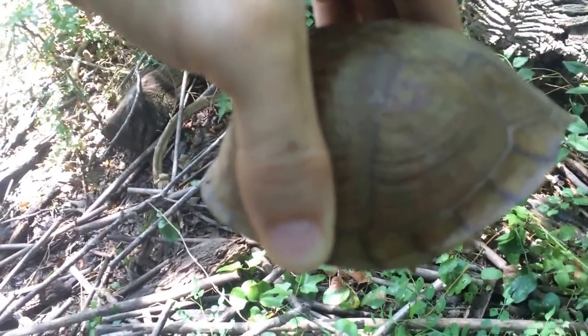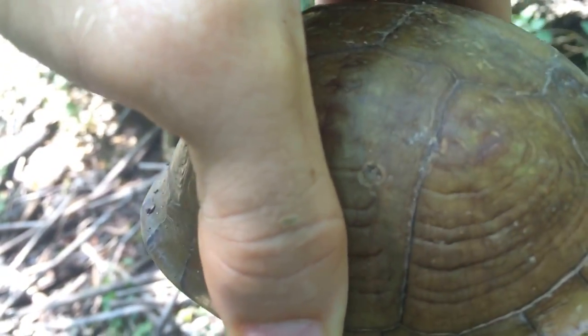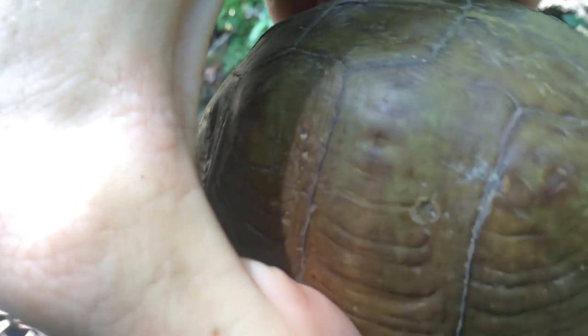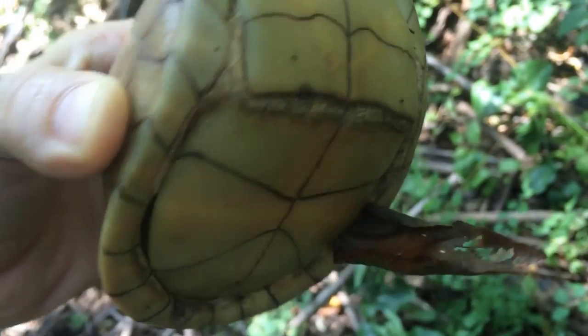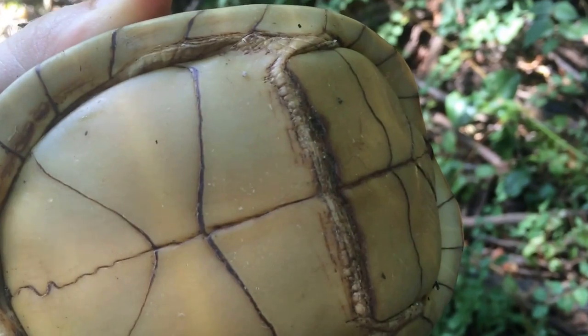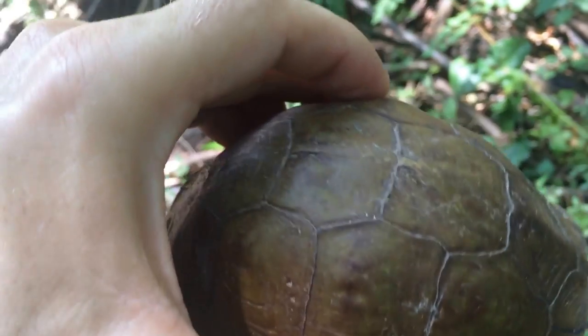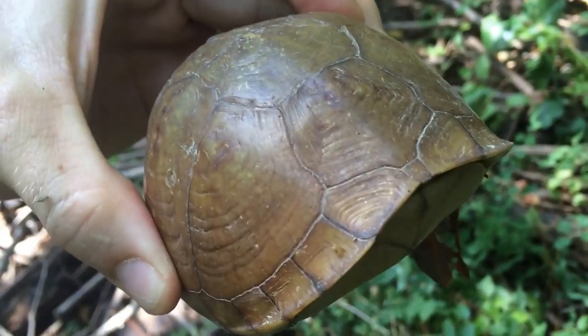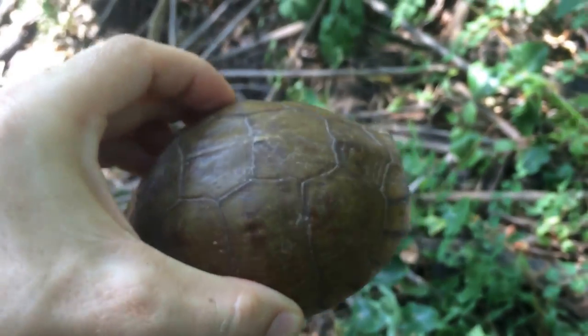Doesn't want to focus on her. Look at that mark right there in the middle. Something tried to get to her. We used to call these box turtles growing up, but it's a terrapin, a tortoise relative. All right. Well, maybe we'll find some more live finds, and we'll bring you along.